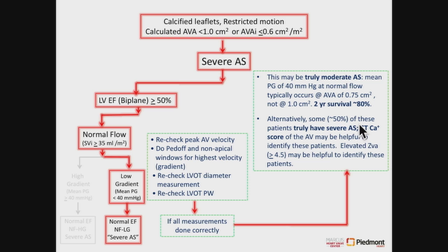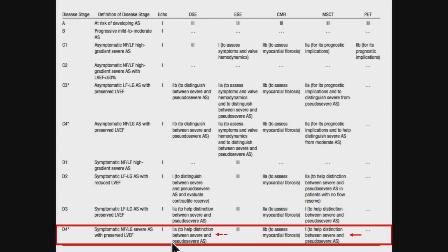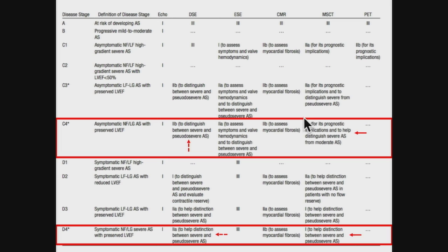So this is an important category to not only understand, but also to differentiate true moderate AS from the 50% of the patients who may have severe AS. And the one way to do it is to consider doing a CT calcium score and not stop with echocardiography. In fact, one of the things we wrote about from the Havoc group about this group of patients is that if they are asymptomatic, CT should become a class 1 indication, which is not in the guidelines right now. If they're asymptomatic, we suggest that CT should be a class 2A indication for prognostic value to differentiate moderate AS from severe AS in this group of patients.